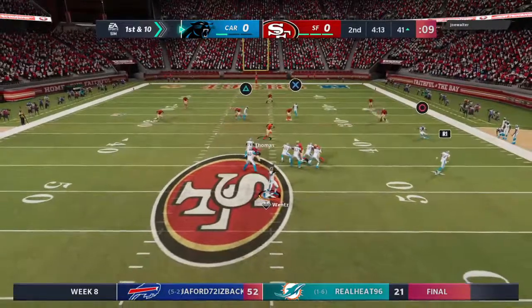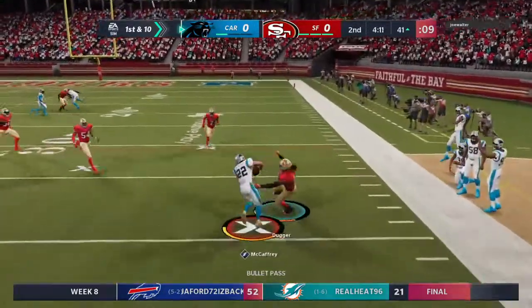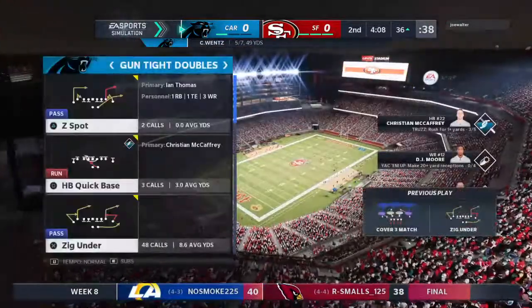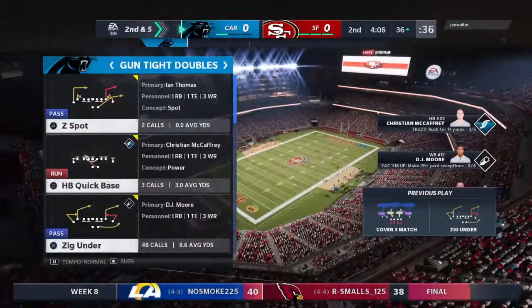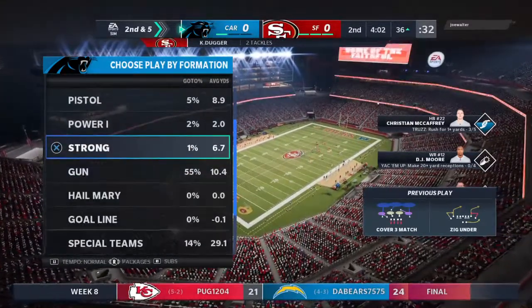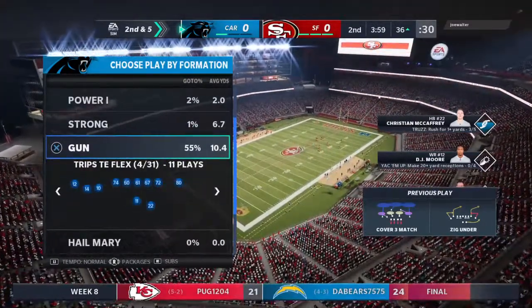On 1st and 10, here's Wentz. He'll get this to McCaffrey out of the backfield. And here he'll be brought down a little shy of the 35 at the 36. 5 yards on the pickup, and it's a second down at the Niners' 36-yard line.